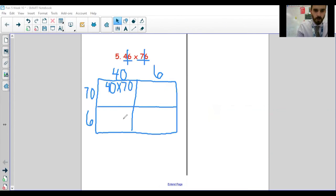All right, in the box right below it, if that 40 was traveling down and this 6 was traveling across, they would hit here. In this box, I do 40 times 6. Same thing over here. When this 6 is traveling down and 70 is coming across, I would do 70 times 6 in this box. And down here, 6 would travel, 6 would travel. I would do 6 times 6.